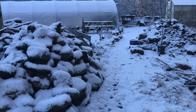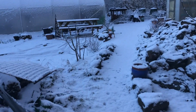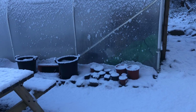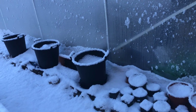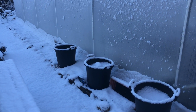Now, one job I can do is to check the soil in the containers that I have stored under the protection of the polytunnel. I still like to grow in containers, as well as the polytunnel, the greenhouse, the outdoor garden spaces, and in winter time within the cottage too.